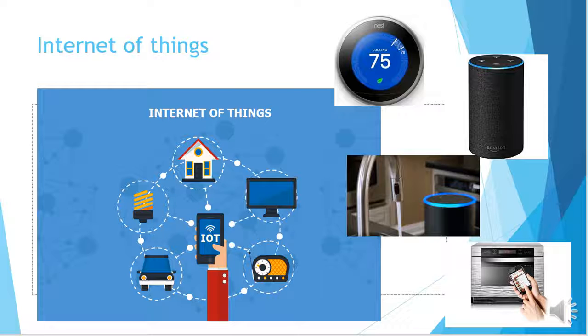And then I also found an interesting one, an oven actually, that can be controlled through your smartphone. So as long as there's an internet connection, right? This can be enabled and you can use your smartphone to turn on and off your oven. It's not only limited to household items, though. Jet engines, for instance, or oil rigs could also be considered part of the Internet of Things as well.